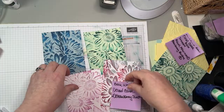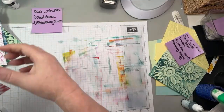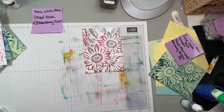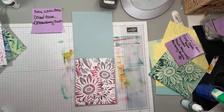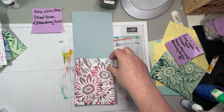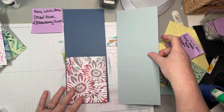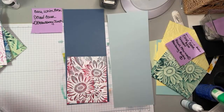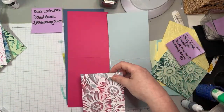Okay, so typically, let's start with this one. This one right here. So typically, I would go to Cloud Cover. That looks pretty. But I have found that you have that option. You can put it on Misty Moonlight, but pull in a color that my eye would want to go to, Strawberry Slush.